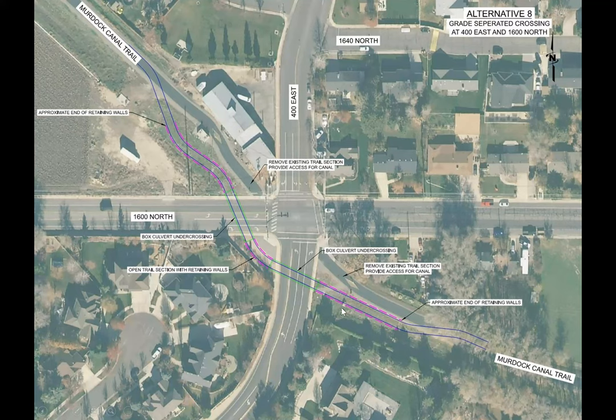So that's alternative eight. Since it would be going under, there would be impacts to the area as it climbs back up to the existing trail. Do keep in mind that the existing 72-inch culvert for the Murdoch Canal goes pretty much right under the trail, so that's something we need to be cognizant of as we evaluate this alternative.